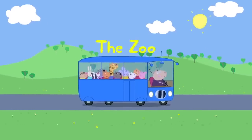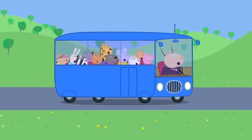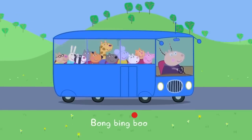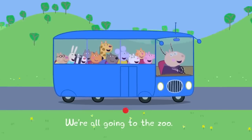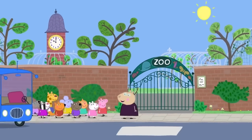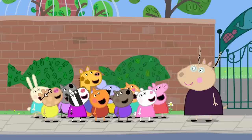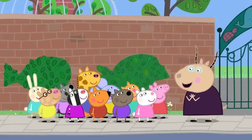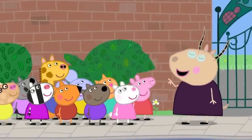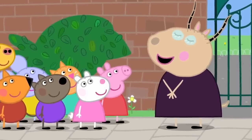The zoo. Peppa and her playgroup are visiting the zoo for the day. Going to the zoo. Bing bong bing, bong bing boom. We're all going to the zoo. Children, are you ready to see all kinds of animals? Yes, Madam Gazelle. Today, we will be meeting wild animals. Ooh. But don't worry, the wild animals will be safely behind fences.